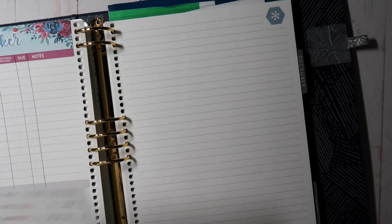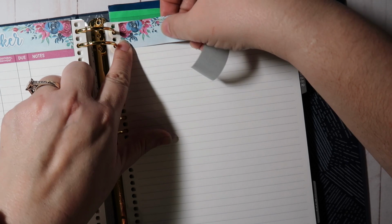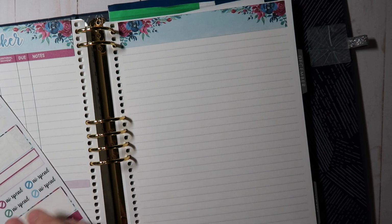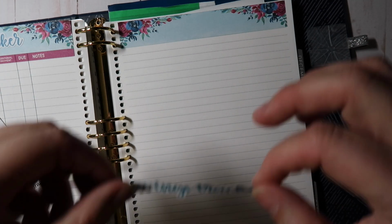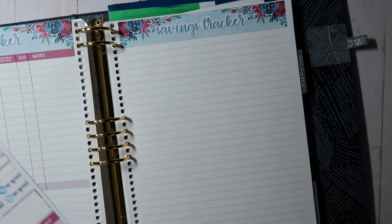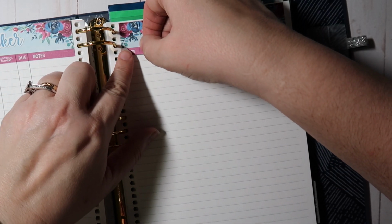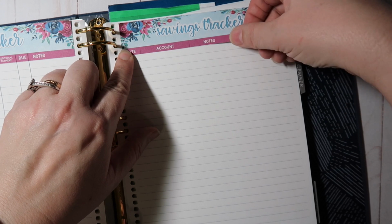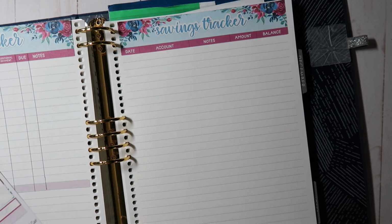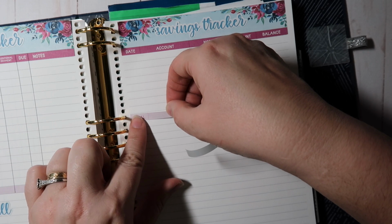And then the last one is the savings tracker, which I didn't actually fill out last month. We did leave some money in savings, but I did not actually document that, so I need to get better at that. Sometimes when you feel like you're not making any progress at all, it is nice to go back and look and say, okay, we actually have been making progress towards reaching our goals, even though it feels like we're just doing the hamster wheel thing right now.